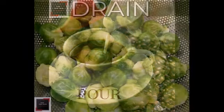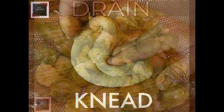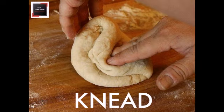Number 17. Drain. Drain means to remove the liquid from something, usually by pouring it away. Number 18. Knead. Knead means to press something, especially a mixture for making bread, firmly and repeatedly with the hands and fingers.